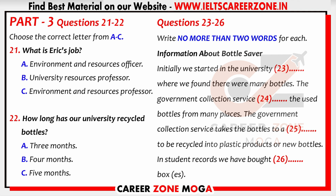Initially, we started in the university classrooms, where we found there were many bottles. I can imagine. It was surprising, really. The waste came largely from water bottles and alcoholic beverage bottles and non-alcoholic beverage bottles. Right. But how did you want to start the bottle recycling process? Well, there is a government collection service that deals with the used bottles from many places, and then it takes the bottles to a recycling plant to be recycled into plastic products or new bottles, such as plastic bags. I think it is great. We call it Bottle Saver.